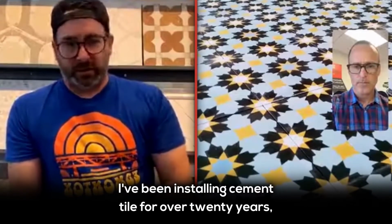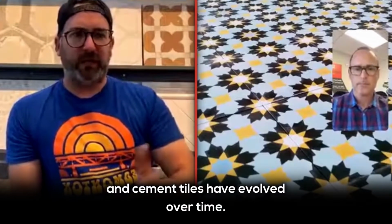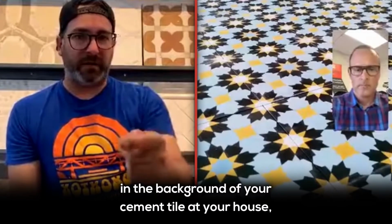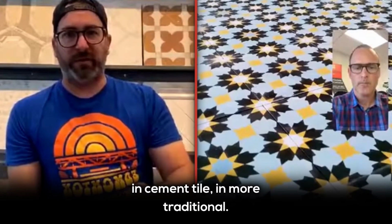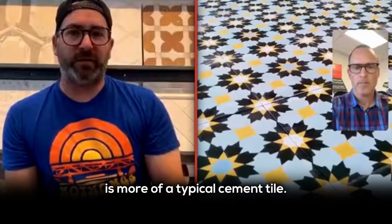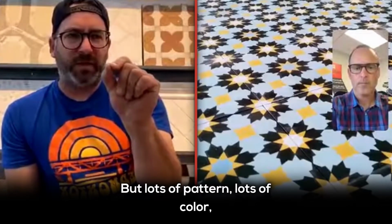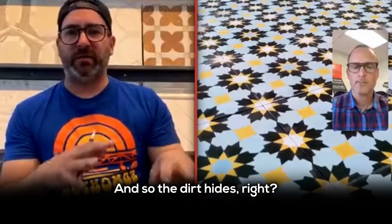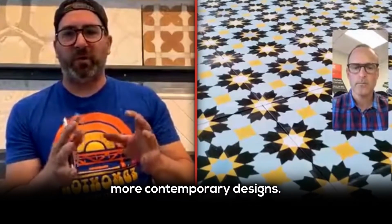I've been installing cement tile for over 20 years, and cement tiles have evolved over time. When you talk about the white in the background of your cement tile at your house, there was no such thing as white in more traditional cement tile. What you're looking at on the screen right now is more of a typical cement tile. Little hints of white, but lots of pattern, lots of color. That's what a traditional cement tile is. And so the dirt hides. Nowadays, we're using more contemporary design.